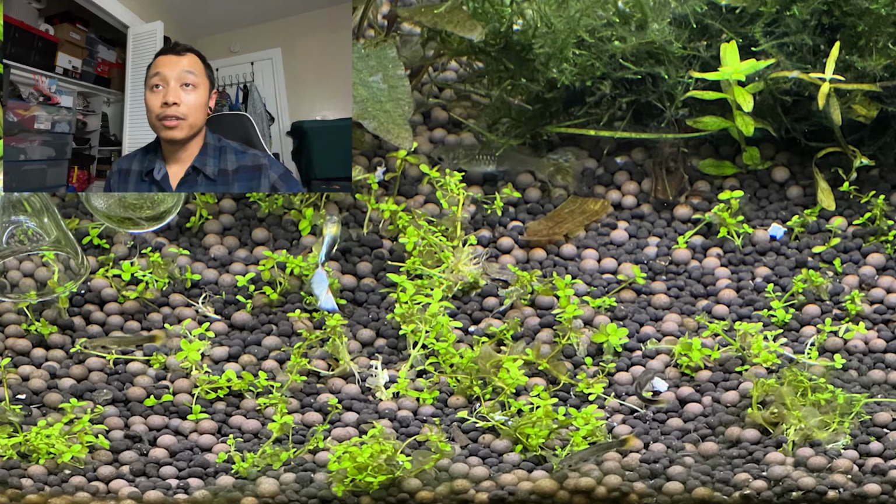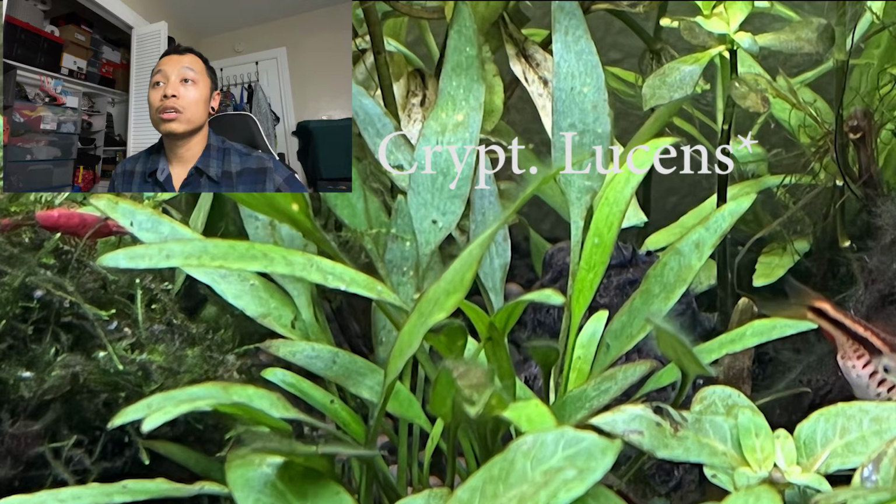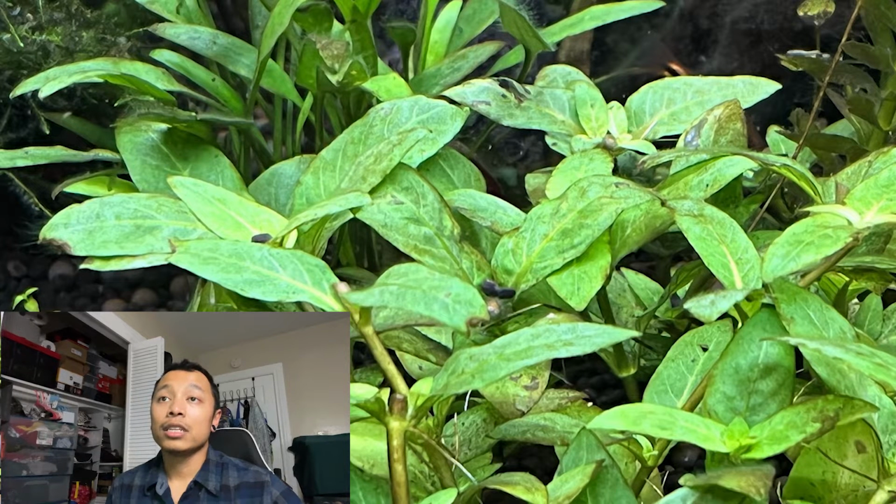They stay the same. This is the cryptocorn repens. You can see the yellow holes of the potassium deficiency. This is when my order for the Flourish potassium is still on its way. The S repens I have here, you can see the browning, the dead leaves on the left side, dead leaves on the top right, all browning.